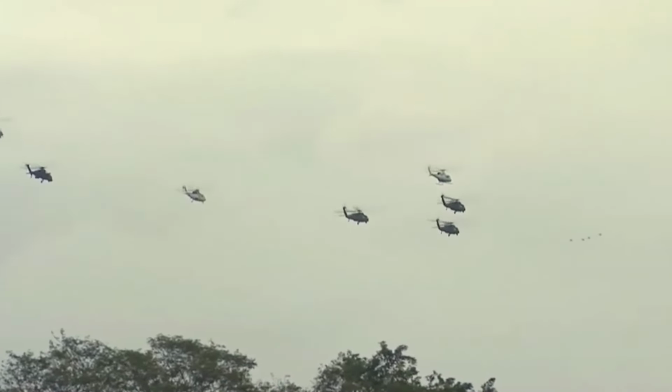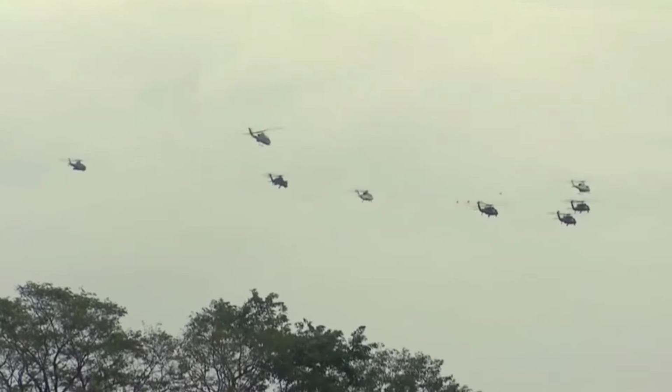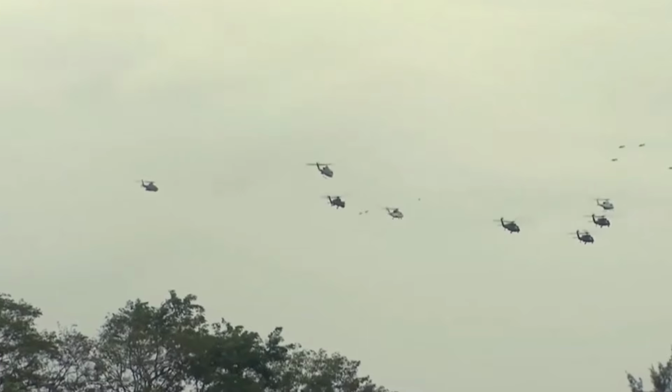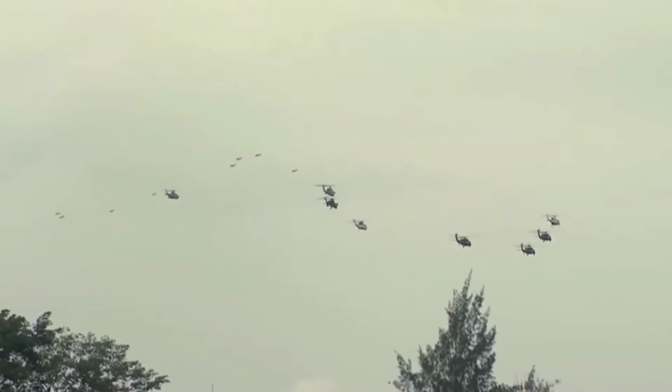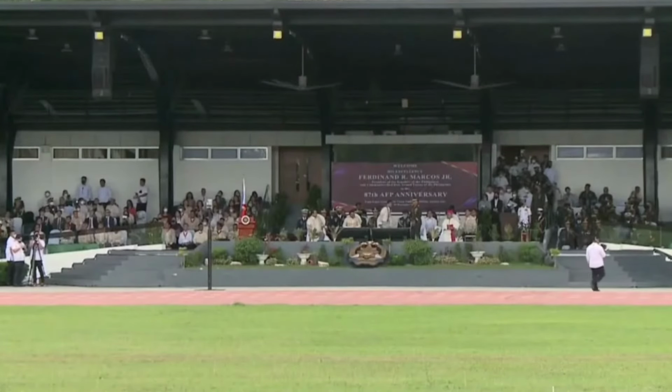Well, earlier, ladies and gentlemen, we also have the reserve components assets being used in times of emergency, particularly during calamity, disaster, or any crisis situation. They're from the affiliated reserve units of the Armed Forces of the Philippines.